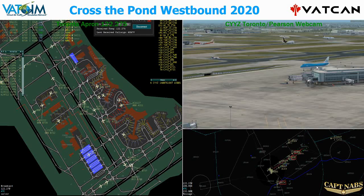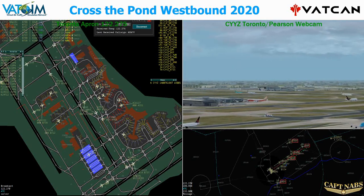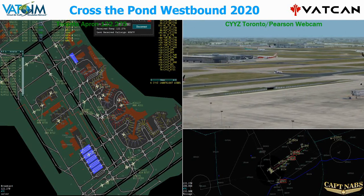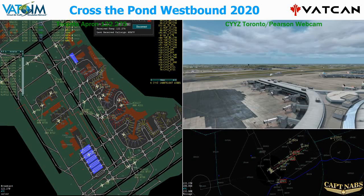We got a backup of airplanes off there in the distance trying to get in here. Lots of airplanes here. It's quite impressive how many airplanes are here waiting. Moving here. And Flair, where are you going? Toronto Apron, good afternoon. Flair 10-1 is with you on Alpha Kilo. And Flair 001, good day.